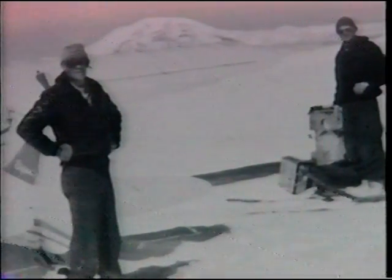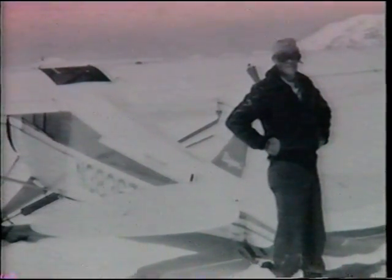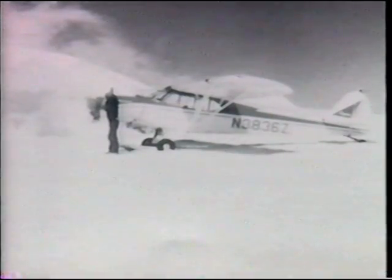Jack Wilson is revered as one of the all-time experts in bush aviation. Incredible as it may sound, I understand that you actually landed an airplane on top of Mount Wrangell out here. Well, a number of times. In fact, I made 69 landings up there. For heaven's sake. Over a period of many years, altogether, for different groups of people.